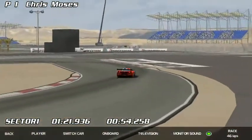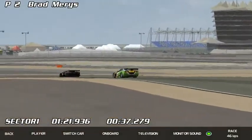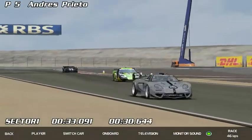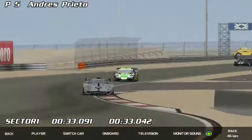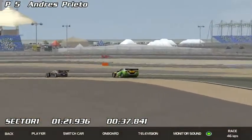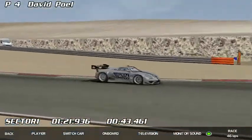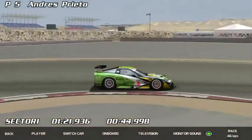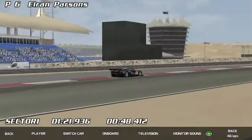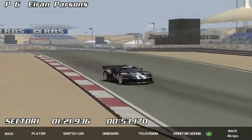Well, anything up to P8 after that, they are all spread out on the track. We've got Warner. Andrew is chasing down David Canavan right now. Well, it looks like the closest battle on track right now for one of the front-running positions is Andres Prado and David Poole. So David Poole currently running in P4, Andres Prado in P5, but right behind them, Aaron Parsons in P6. So Aaron Parsons still hasn't lost sight. I think we're going to see a hard charge in the second stint by Aaron Parsons.